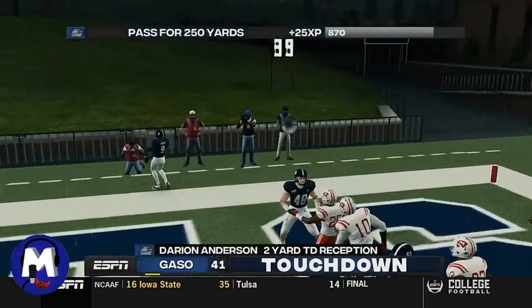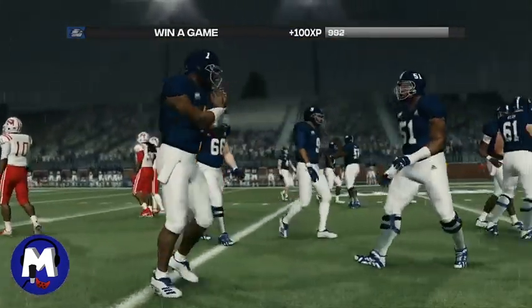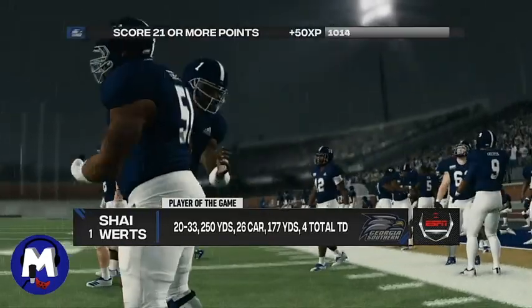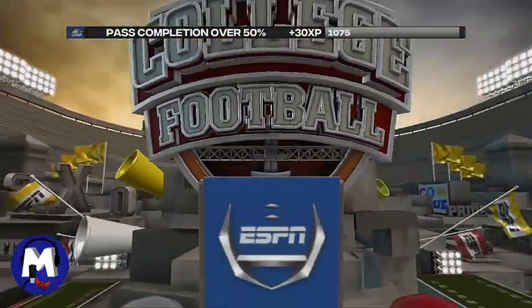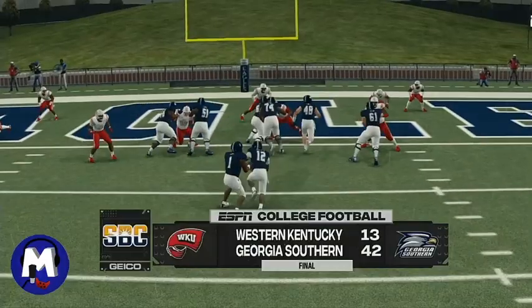Anderson for a touchdown. There it is. There you go, Darian. There we go. Game's over. 42-13. Wertz with 4 total touchdowns in that game. Probably around 500 all-purpose yards. Good God.